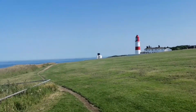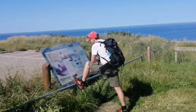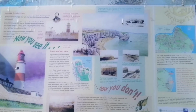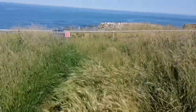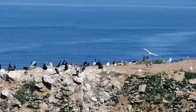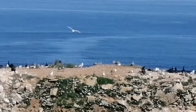The Souter Lighthouse. That stood there. Oh, apparently used to be a village here. Look at what you could have won. Walk down here. Oh, look at the birds on there. Cormorants on. Loads of cormorants. Seagulls.